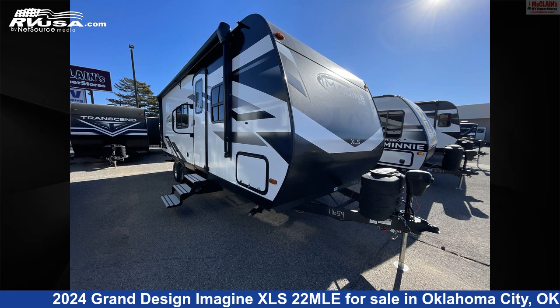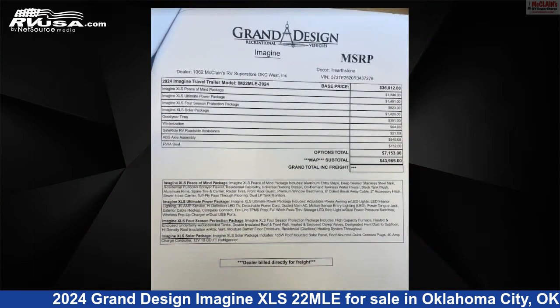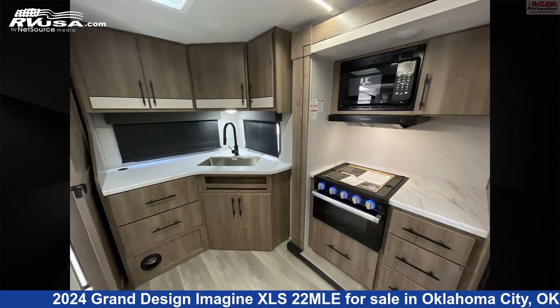This 2024 Grand Design Imagine XLS 22MLE is a travel trailer RV. It is located in Oklahoma City, Oklahoma, 73127 and is offered for sale by McClain's RV Oklahoma City.